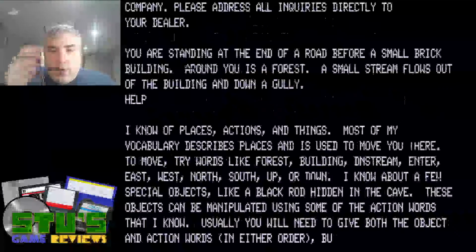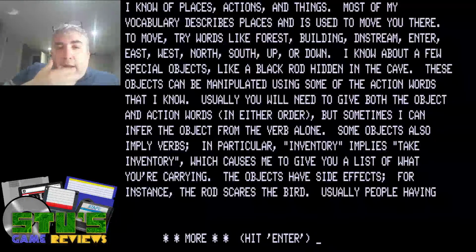I think it's important to read. I know of places, actions, and things. Most of my vocabulary describes places used to move you there. To move, try words like forest, building, downstream, enter, east, west, north, south, up, or down. I know about a few special objects like a black rod hidden in the cave. These objects can be manipulated using the action words that I know. Usually you give both the object and action words. Inventory applies take inventory, which will give you a list of what you're carrying. The objects have side effects. For instance, the rod scares the bird.